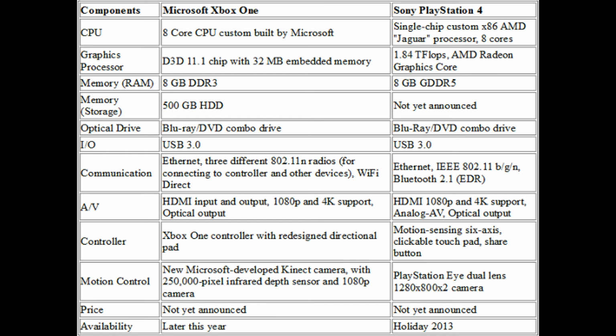Both of these systems having USB 3, that's a no-brainer right there because right now it's pretty much slowly becoming the norm. USB 2 is going to the back burner. USB 1 is pretty much non-existent anymore. If you could find something that has USB 1, it's highly outdated basically. So that's a thing right there.